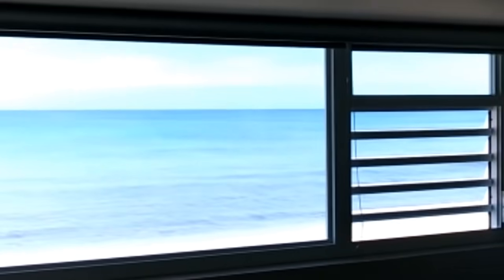Guys, welcome to our apartment in Aquadilla on the playa, or the beach. This is what it looks like inside of a beach apartment. That's our view that we get to see every day.